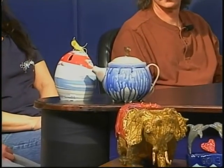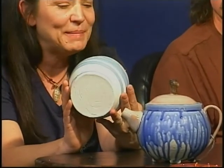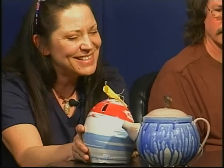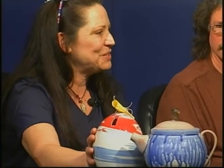So now tell us about the pots you have over here. So on the side next to Angela here, I have a teapot and then what's called a nest egg. My nest eggs are money banks. They do not have an opening at the bottom. You're supposed to break them. Yes, you can break them. They're too pretty. Break it. Well, that's to keep it safe until it's full.